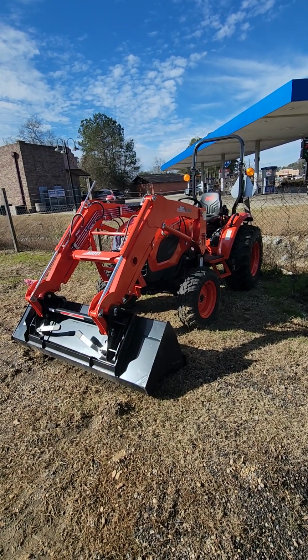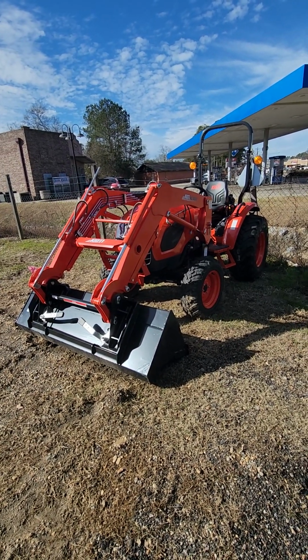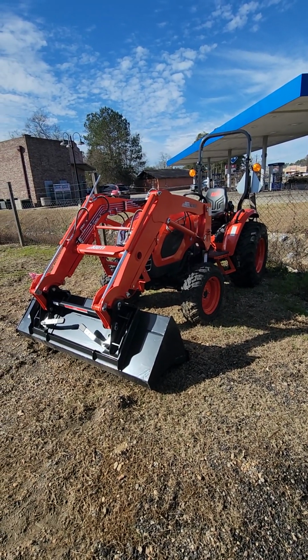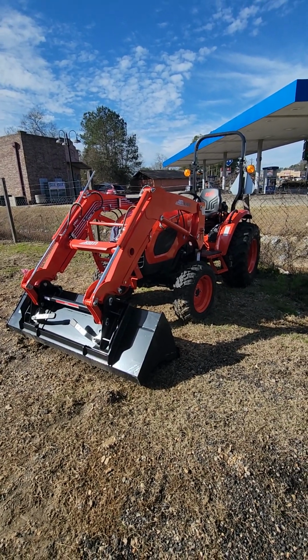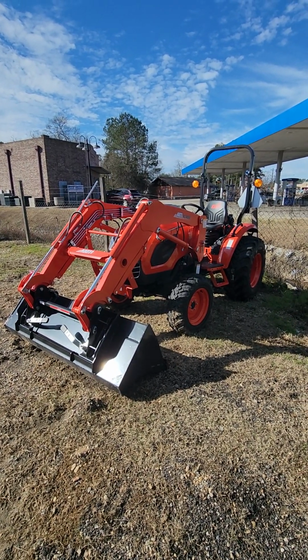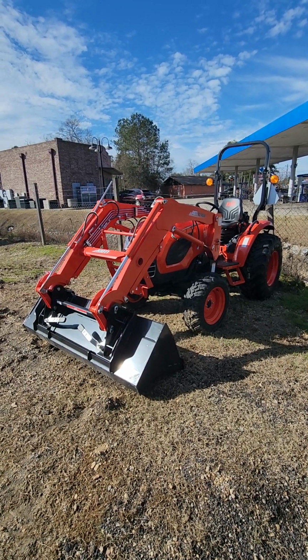Now this particular one will be a manual transmission. We do have this in hydrostatic also. This one I'm going to show you does have some things that we've added on there, and I'm going to give you the base price and then the price after those add-ons. And I'm also going to show you the hydrostatic version of this as well. Again, everything we have here is four-wheel drive, and the price does include your loader and bucket.